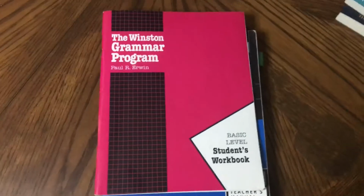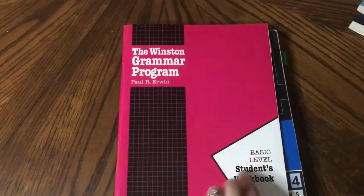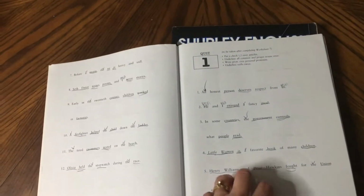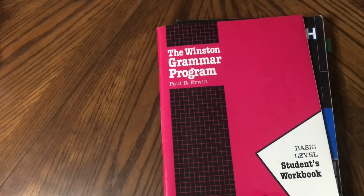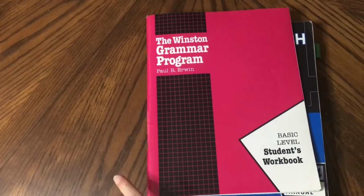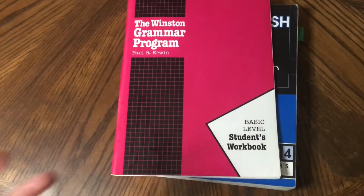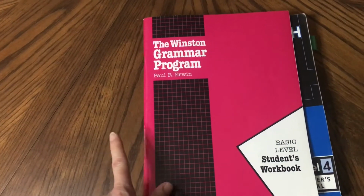For grammar, this was one of my favorites, Winston Grammar. I have done a whole video on this, but it really just starts out very basic. I would definitely say third grade, maybe 4th grade. That's what my 4th grader is using this year. I think I usually start at 4th grade. My oldest, when he was in 6th grade, used this, but it was really a review year for him. He knew most of it, but it was good just to keep it fresh. So definitely an elementary program.